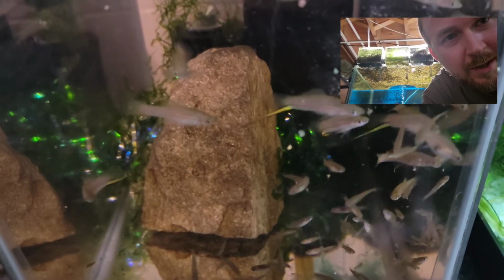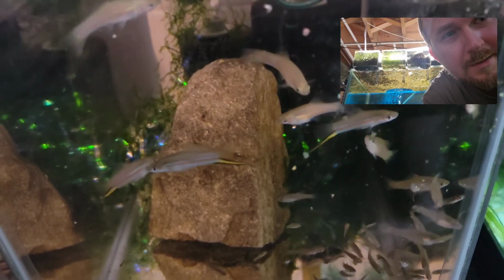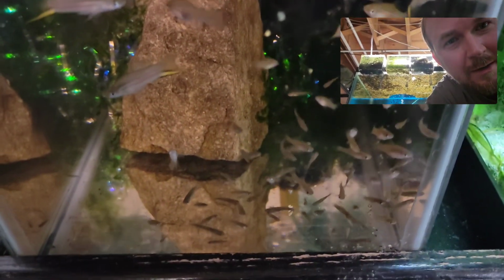And they're so nice on their fry. I've never had a swordtail that's this easy on their fry. I mean, you can see all the fry down there. So they get baby brine shrimp every single day.